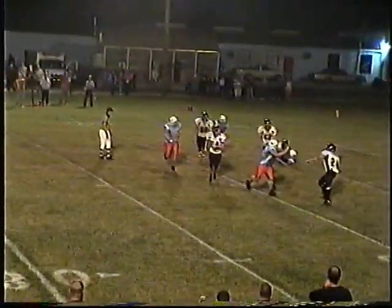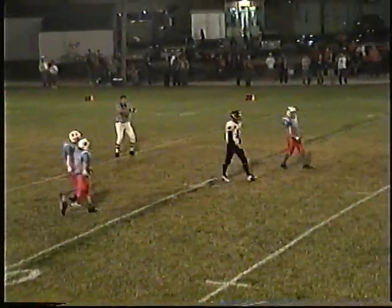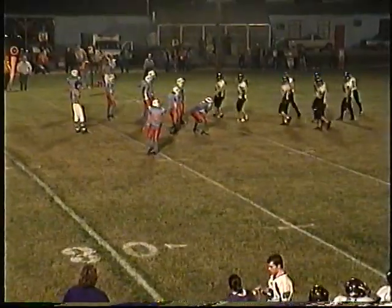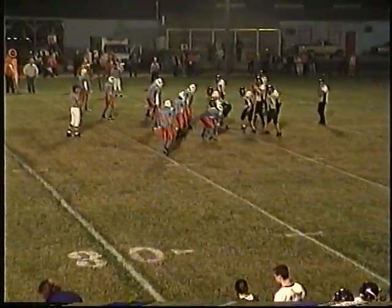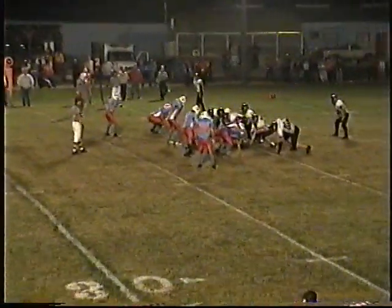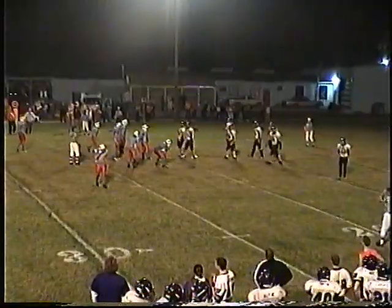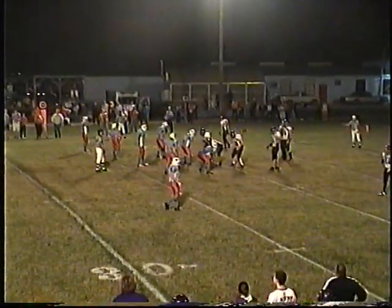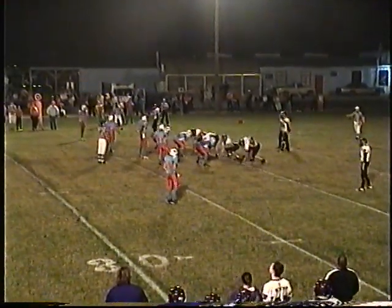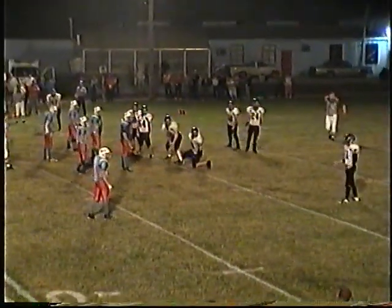Shady rolls to the right, looks, fires. The ball may have been tipped. And it was almost tipped. We're going to have to get something going here in a hurry. Shady under center, one in the backfield, receiver to the right side. Fake handoff, Shady looks, fires, and it's going to be dropped. Heads hanging out there. And we're going to have a timeout.